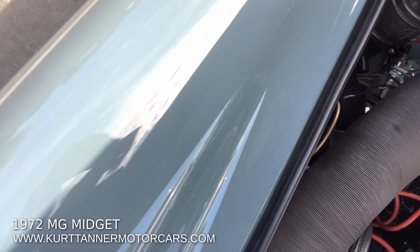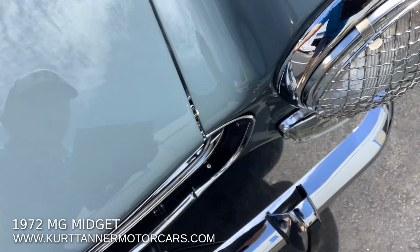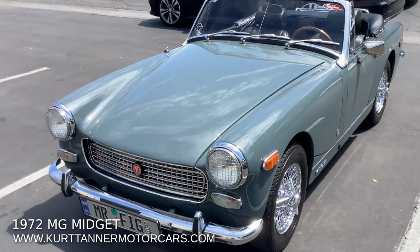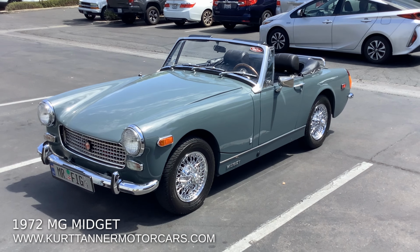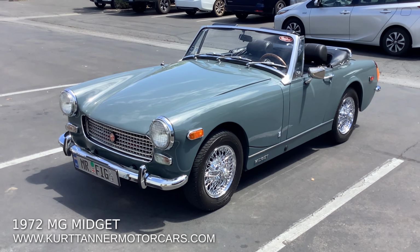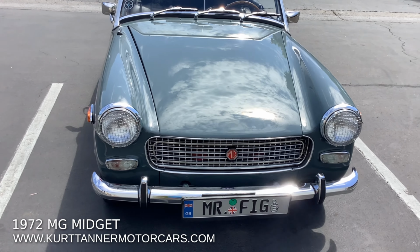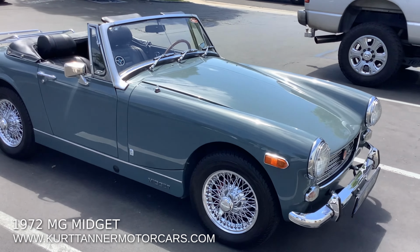But yeah, take a look at all the photos of this car because it really is impressive. We're just starting to buy and sell a few of these exciting little MG Midgets. People love the size of these. They can kind of tuck them under their arm, fit them in the garage. They don't take up much space.